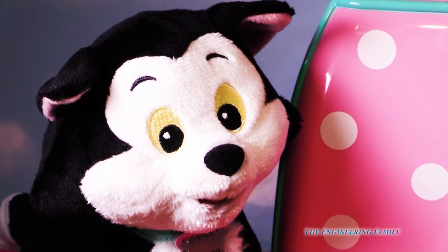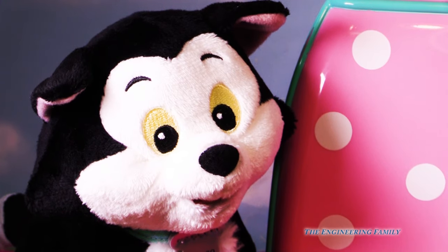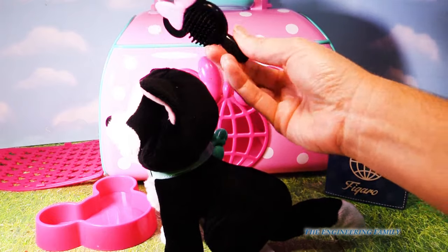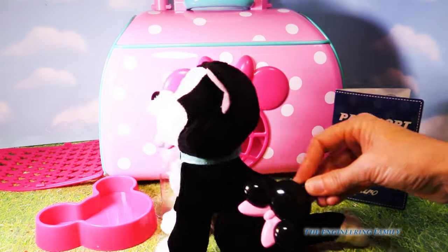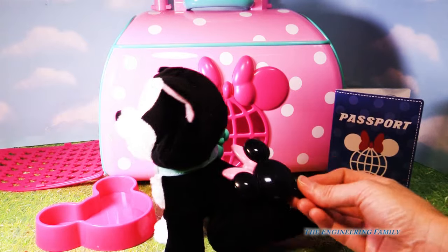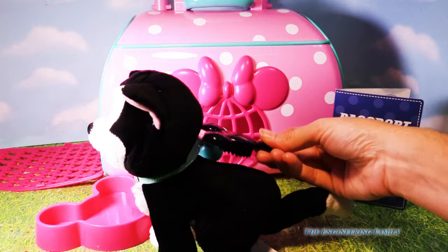Meow, meow. Figaro, you've been very patient. So let's give you a good brush. Alrighty, so we just take our brush and oh. Meow, meow. It works perfectly. Do you love that? You can even see the lines from the bristles.